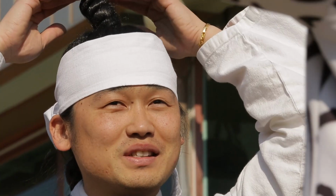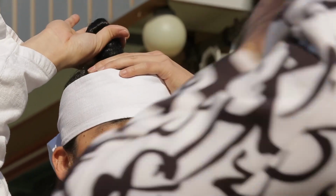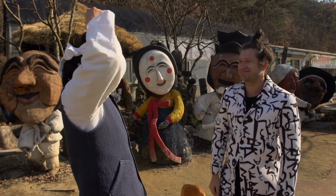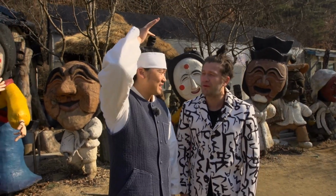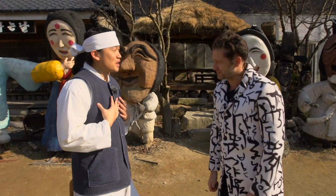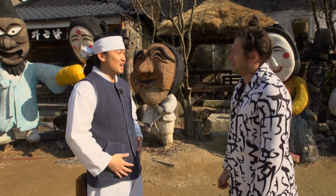Okay. The hairstyle is called santung. Santung. And I'm also wearing the countryman's traditional costume. Hanbok.